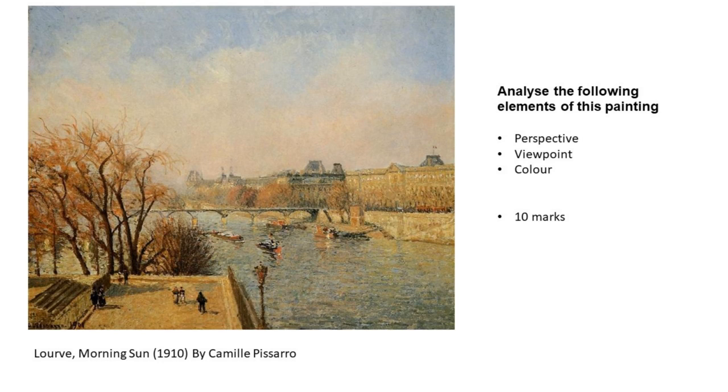Pissarro's colour palette is tinted. The colours are desaturated. They're duller. But it's still an example of colour perspective, which means that the warmer colours are advancing and the cooler colours are receding. If you look very carefully, you should spot that many of the focal points have a little dash of advancing colour on them to help draw your eye towards them. A mark for colour perspective could go under perspective or for colour.